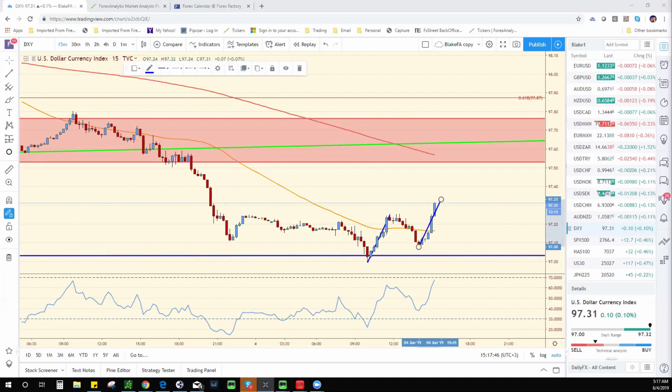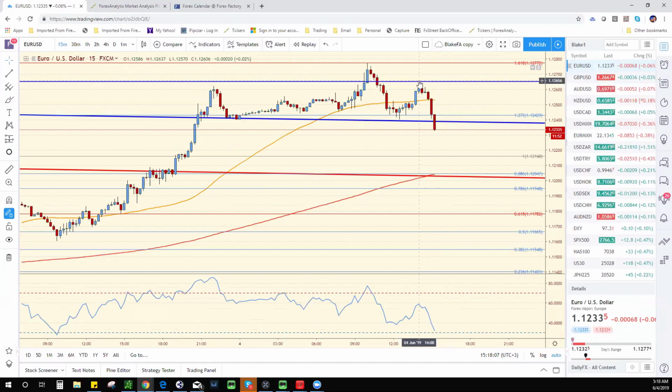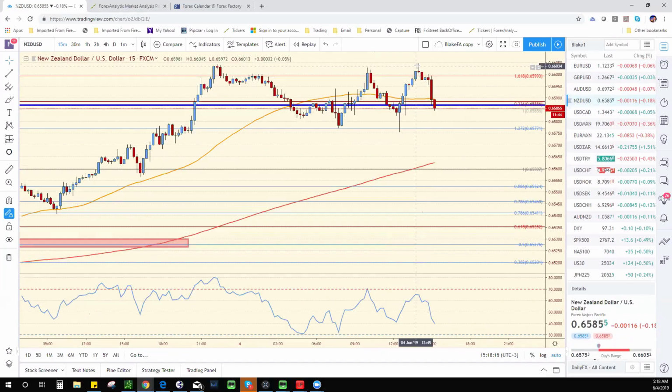Remember, we also have Powell speaking shortly. So I'm picking up some Aussie down here. I'm picking up some Kiwi down here, and I bought a little euro down here. I sold them all this morning when the euro was up at 60, and the Kiwi was up at the figure above the figure this morning. I sold that, so I'm just picking them up on dips, because these are the places that I really want to be selling dollars.